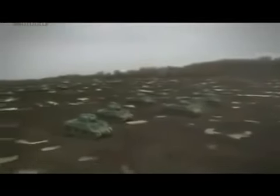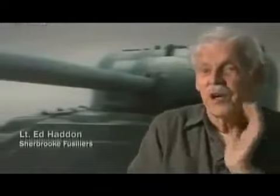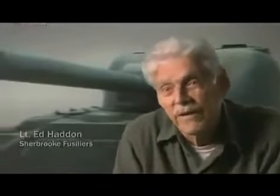Well, the Sherman was a great little tank, and we had far more of them than the opposition had. There was lots of them. That was one good thing. And the other thing was they were pretty rugged. They didn't require much maintenance. They were tough.